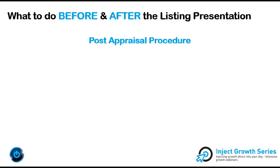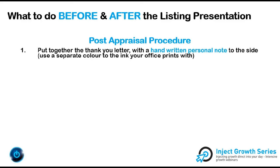Now, let's go into the post-appraisal procedure. Put together your thank you letter with a handwritten personal note on it. That's something I got from Darren Hunter when I attended training that he was at. He was talking about letters for clients, but I put it into new business. Use a different coloured ink to what you use if you're signing. So use a purple or a green or whatever, something that stands out, right on the side of it.